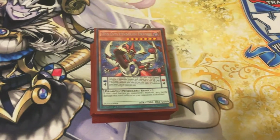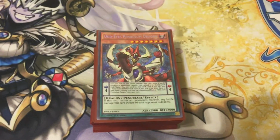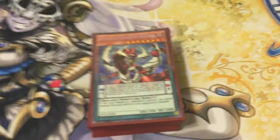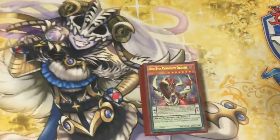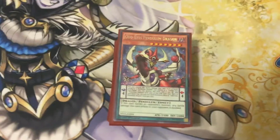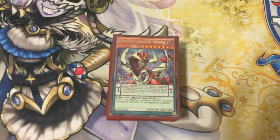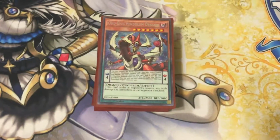Pretty cool little thing. If you haven't heard about the tournament, speaking as a player, it was really cool to see the voices of Pegasus, Maximilian Pegasus, and Joey Wheeler there. I got to meet them. That was a lot of fun. And they actually opened up the tournament, so it really gave it kind of a Duel's Kingdom feel.